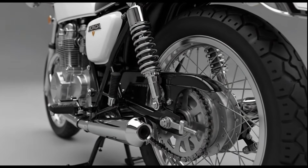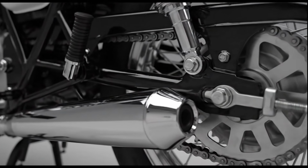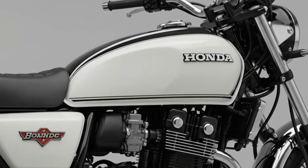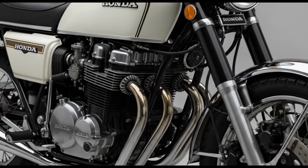The new CB400 Four features Honda's modern ride-by-wire system, selectable riding modes, and a refined traction control unit calibrated for smooth, unobtrusive intervention. These systems work in harmony to enhance safety while preserving the pure mechanical feel riders expect from a machine inspired by the 1970s.